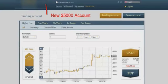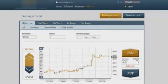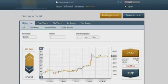Here's a new binary options account that was recently activated. You can see the deposit and the date on top, March 5th, 2013. In this account, I started with a $5,000 deposit, but even $100 is enough to start with. So now let's start making some money.